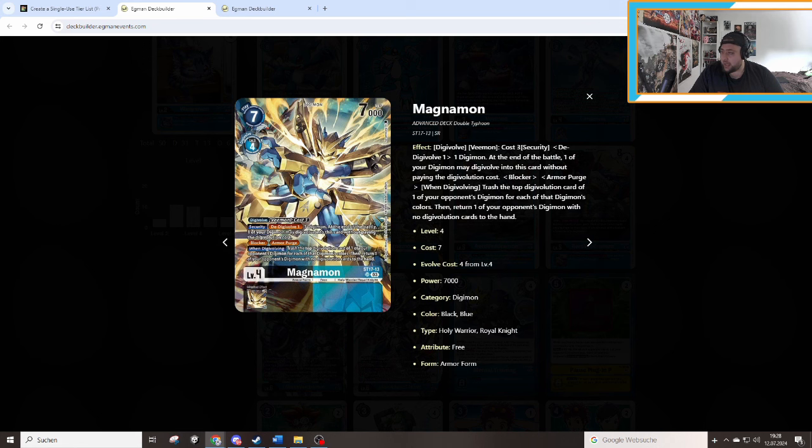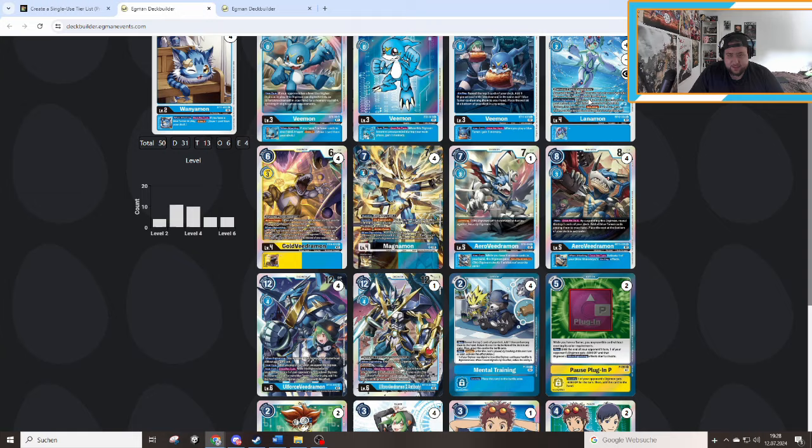Then we got the Magnamon from the starter deck. The effect is Digivolve in the security when you hit it. It's really strong, and it's blocker, armor purge, and when Digivolving, trash the top evolution cards from one of your opponent's Digimon. For each of the Digimon colors, then return one of your opponent's Digimon with no evolution cards. That makes this card really strong as well in the Magnamon X deck.